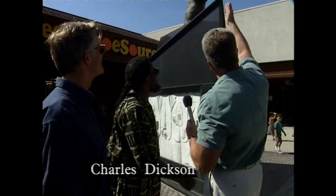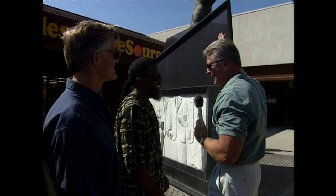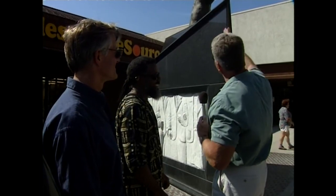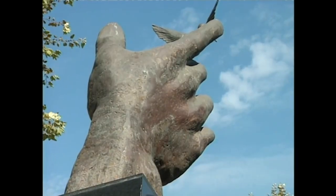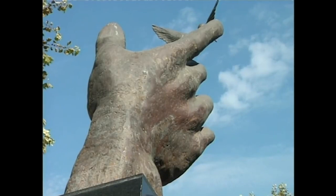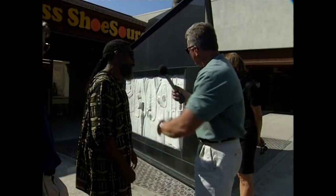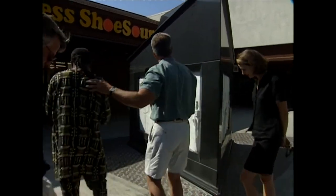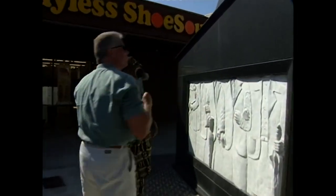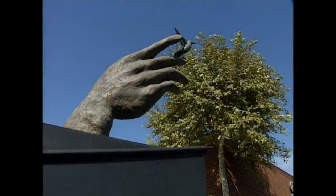We're here to talk about the hand, and when I met you a minute ago before we started the cameras rolling, you said everybody calls it the hand, nobody ever talks about the rest of it. That's right. So it's pretty much the hand is an icon within the community. Now, what is all this about? Well, let's walk over here so we can get a good look at it, because it's a beautiful big hand with this bird. It looks like a hummingbird to me. It is a hummingbird.